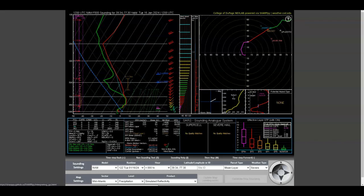So the main thing that we're going to be looking at here is this particular line right here. This is 0 degrees Celsius. Okay, so that is essentially the freezing layer. Anything that falls above or below that layer is going to either, if it's to the right, be too warm, it'll melt, and if it's to the left, it is frozen.